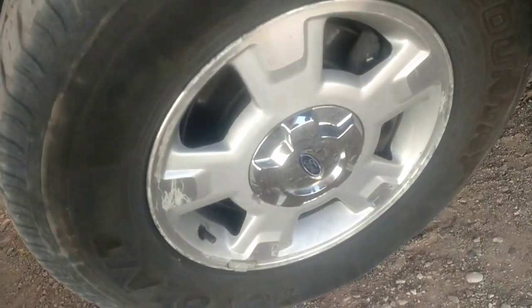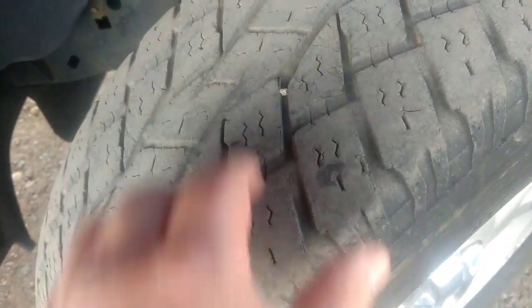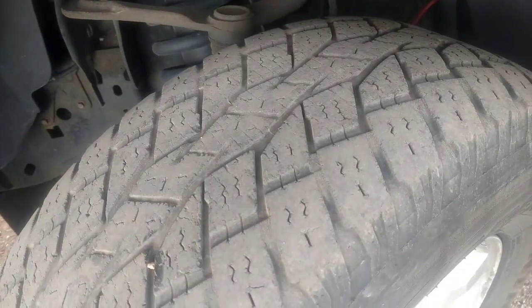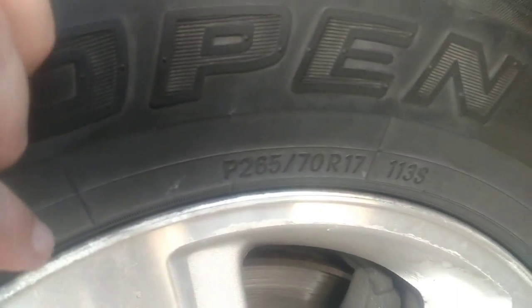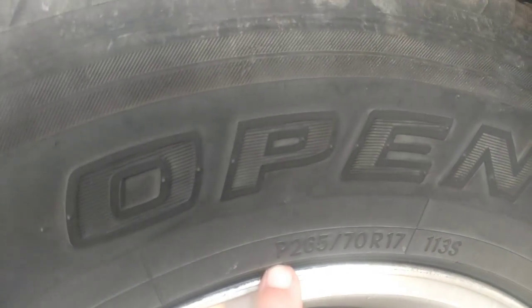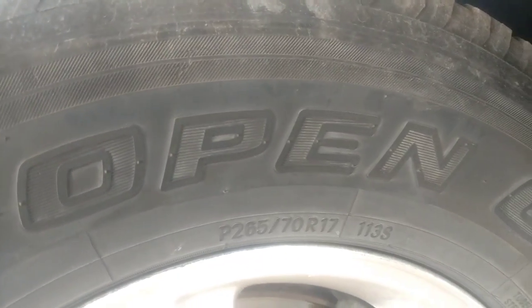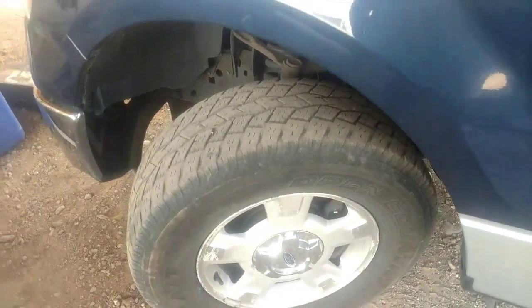Y'all, I'm out here at my truck, and I'm going to turn the camera around and show you what I'm talking about for the tires. These tires are on the front of my truck. You can see the tread starting to get down there. There's still some decent tread left on it, but it's like 30%, if not less. And right here it says P265/70R17. Okay, these are passenger tires.